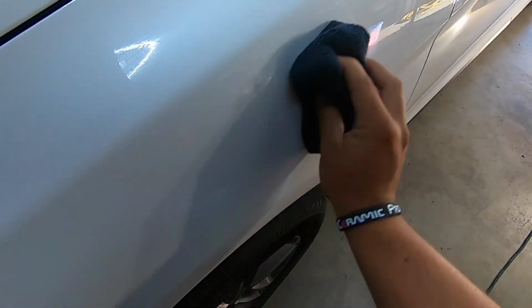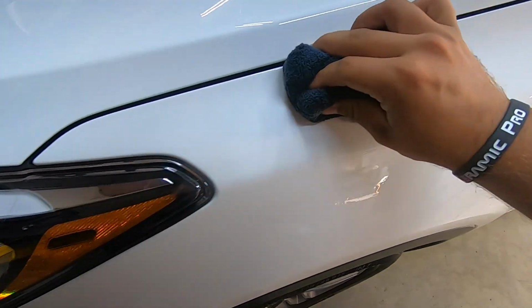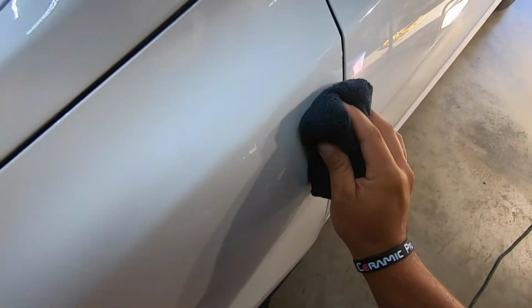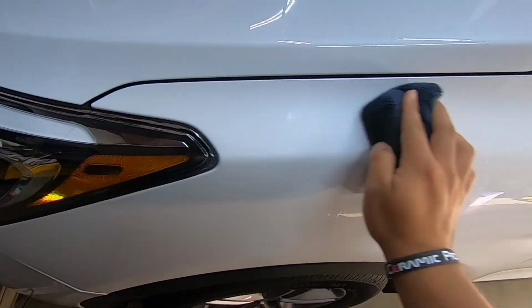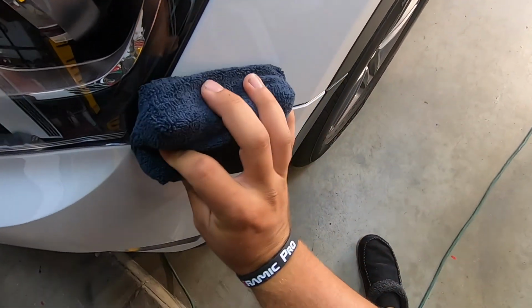I usually am wearing a respirator, but you can't really hear me, so that's why I have it off. We always wear a respirator because this stuff is pretty strong. The top coat's not too bad, but 9H and everything, you really can't stand it. You have to wear a respirator. So that's really how serious it is. So we'll just keep going over it evenly.